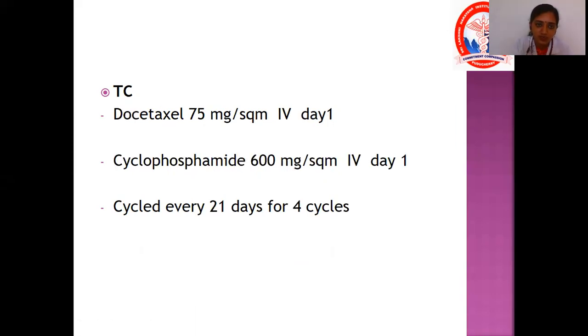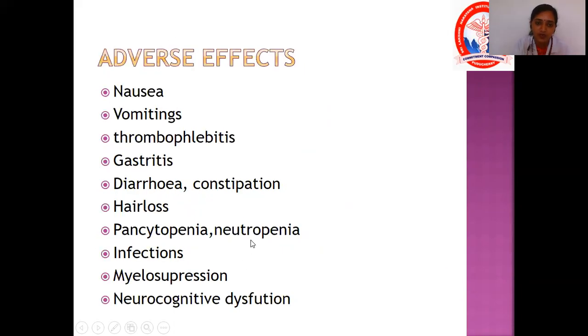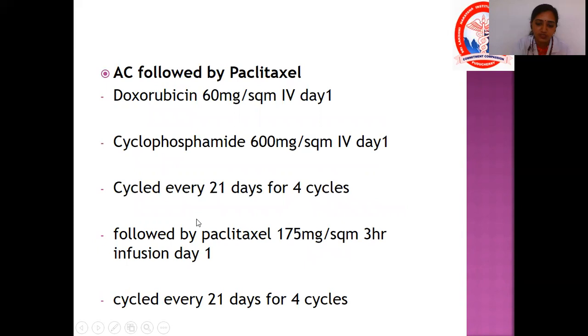So this is another regimen, that is docetaxel and cyclophosphamide. Docetaxel is given as 75 milligram per square meter IV on day 1. Cyclophosphamide 600 milligram per square meter on day 1, and it is cycled every 21 days for 4 cycles. So AC followed by paclitaxel. This is one more regimen where doxorubicin and cyclophosphamide are followed by paclitaxel infusions, and these cycles are repeated every 21 days for 4 cycles.